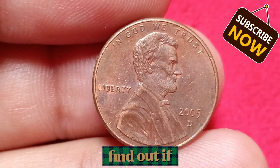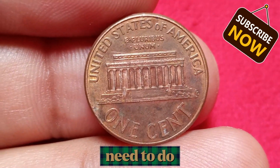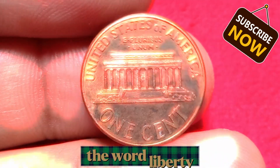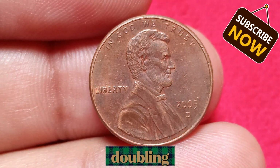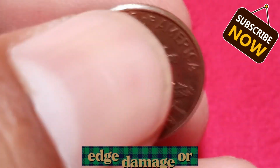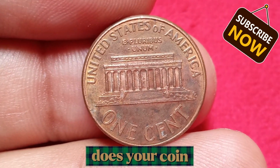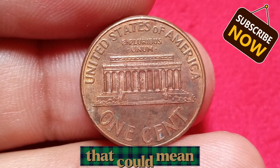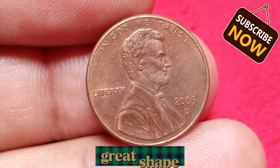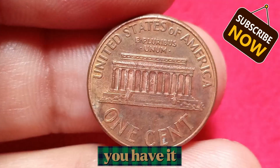If you're wondering how to find out if your 2005D penny is valuable, here's what you need to do. Step 1. Look closely with a magnifier. Check the date, the word Liberty, and the motto for signs of doubling. Step 2. Flip the coin and inspect for off-center designs, edge damage, or striking issues. Step 3. Look at the color. Does your coin have a bright red copper tone? That could mean it's in mint state. And step 4. If it looks unusual, or in great shape, consider sending it to a grading service for a professional opinion.